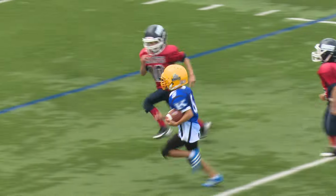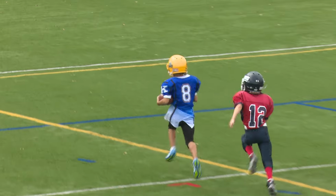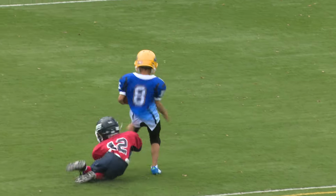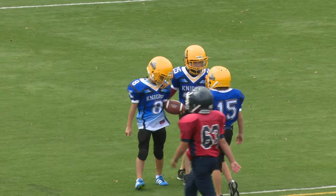And he gets the outside corner. Can number 10 take him down? No. And it looks like number 8 is going to run in. Good effort by number 12. Not able to catch him, though. Good job.